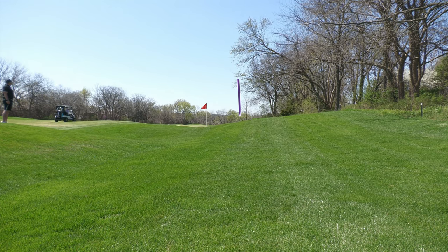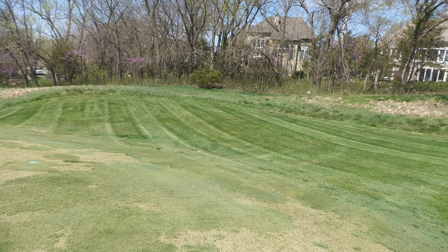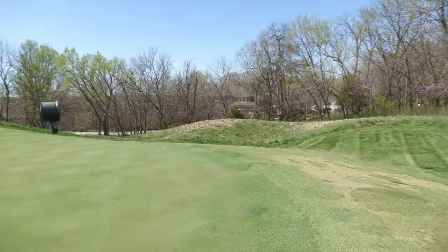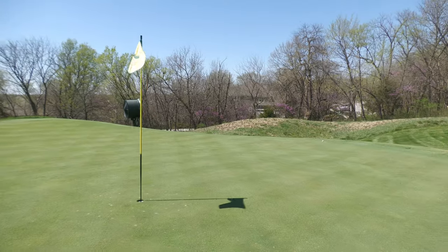Didn't start far enough left. There's room over there, right? Yeah. All right, there's my ball down there. Looks like 6 iron was the club for me. So I'll set the camera up behind the hole here. You'll see it come up.